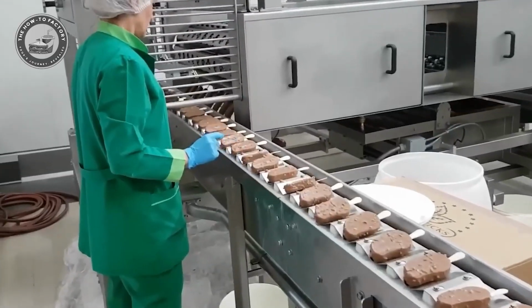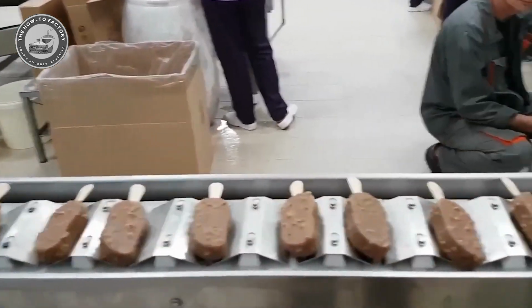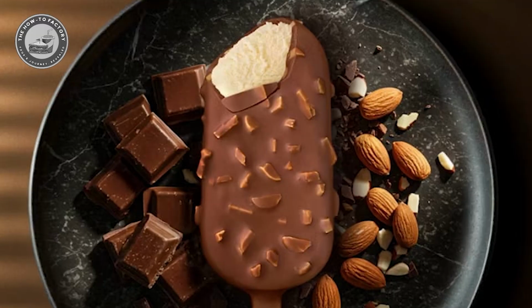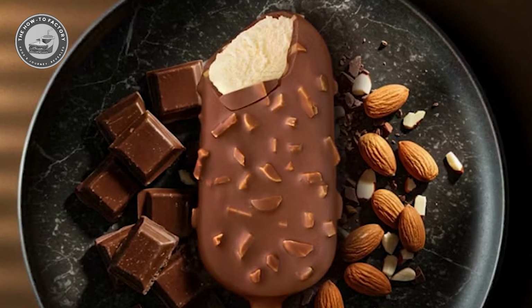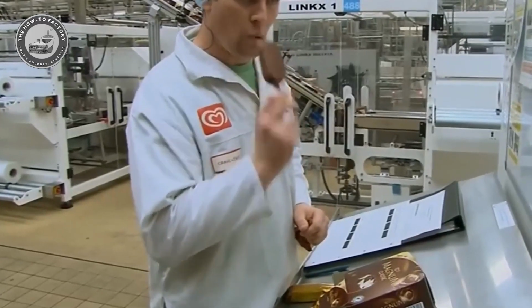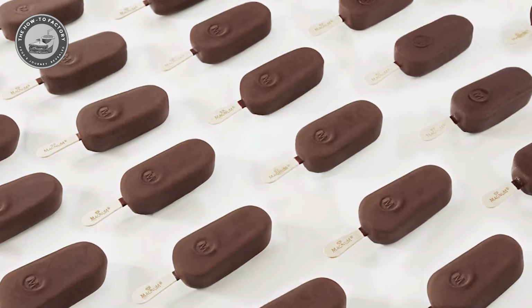The bars might be coated in classic milk chocolate, intense dark chocolate, creamy white chocolate, or even ruby chocolate, depending on the variety. Some are dipped in 2 layers, while others have crunchy nut toppings or cookie crumbs sprinkled on before the chocolate sets completely. Once coated, each bar undergoes a final quality check. Cameras and sensors inspect for imperfections, ensuring every bar meets Magnum's high standards.